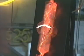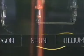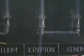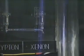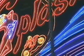A rainbow of colours can be produced by using different gases. The colours are produced when the current flows through the gas. Argon gives purple. Neon gives red. Helium, very pale blue. Krypton, silvery white. And xenon, deep blue. Put the gases in coloured tubes coated with chemicals and we can produce more colours. A blue glow in a white tube gives white light, but red glow in a white tube gives tangerine.